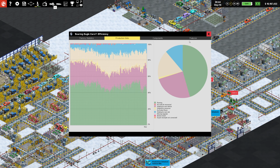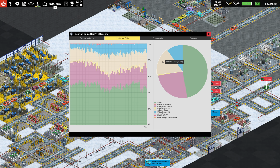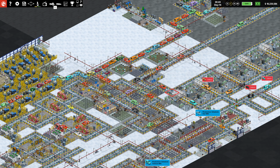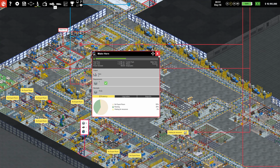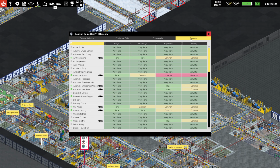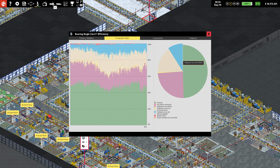What's my production efficiency? It's not great. It's not bad. No export room is not really... I don't know why that's part of the makeup, because I don't really care if we don't have any export room for the, you know, the horn manufacturing thing. Like, who cares? Like, that shouldn't make up the production efficiency, I don't think, anyway.